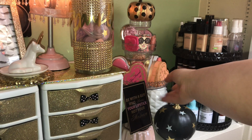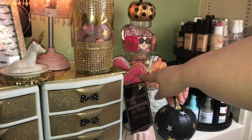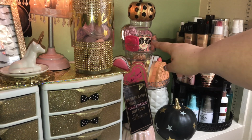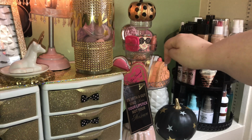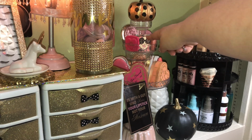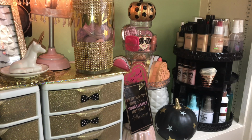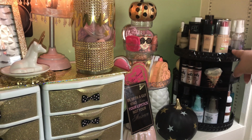Okay, and then over here on this little tray I have some really cute makeup items displayed. Most of it is Too Faced blushes. I've got some Makeup Revolution highlighters back there, some more minis of the Too Faced blushes, this Benefit California blush, and then I have my little pumpkins out because I'm trying to get into the fall season. I'm ready for fall. I don't know about you guys, but I am ready.